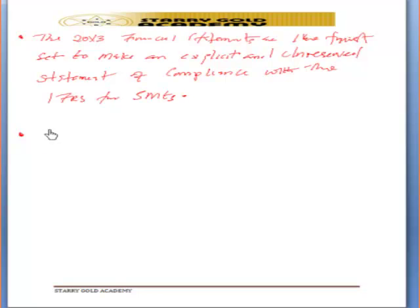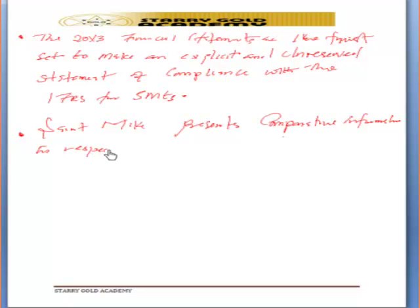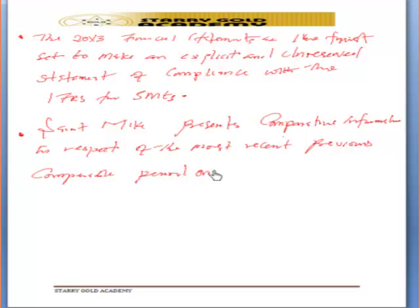Then thirdly, St. Mike presents comparative information in respect of the most recent previous comparable period only, 20x2. So that is it.